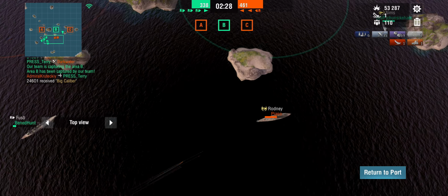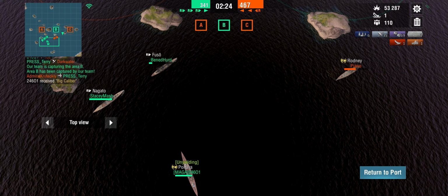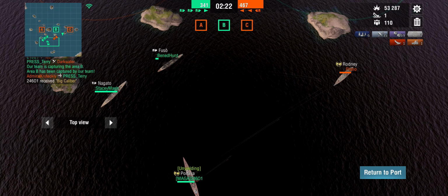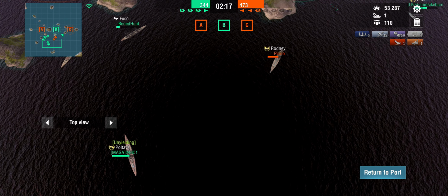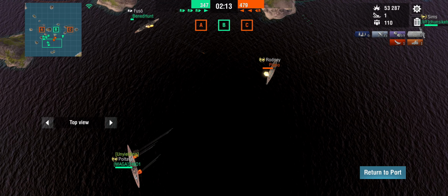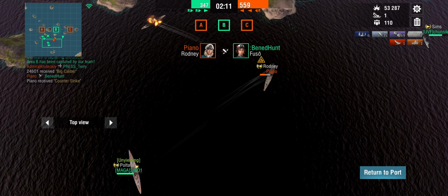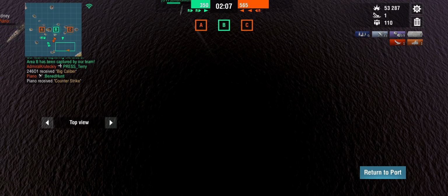That Rodney is finding himself in a Sims and a Battleship sandwich. Actually, although two of these are bots actually, still alive. Now you can't blame the bots for not Damaconing, but Sims would have been quite useful in that sort of thing, rather than obviously missing the Rodney with his torpedoes. And Sims, by the way, there's a Gepard coming your way. I'm just mentioning that. I have done my best to get it on low hit points.